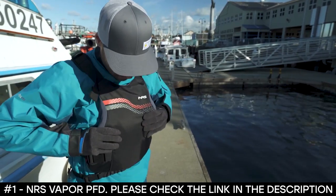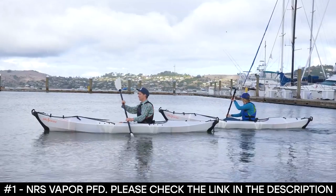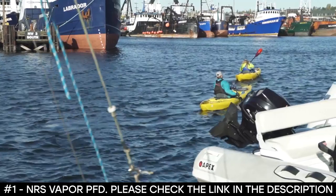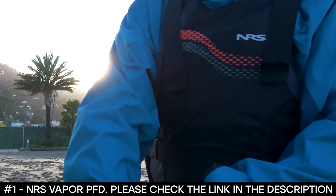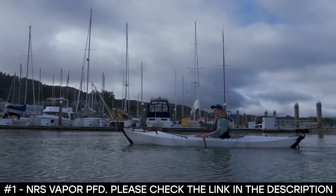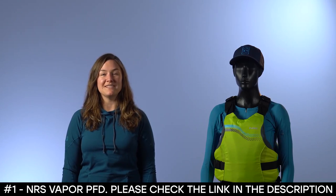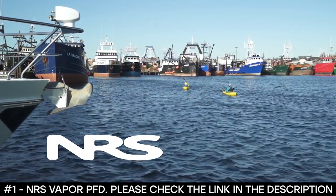400 denier nylon construction guarantees the Vapor stays in your Instagram feed for years to come, because durability never goes out of style. Multiple reflective accents keep you visible, whether you're paddling in the alpenglow or you're on the water before the first rays of the sun. You'll forget this low-profile PFD is even there until you need it, and your budget won't bat an eye at the price tag.